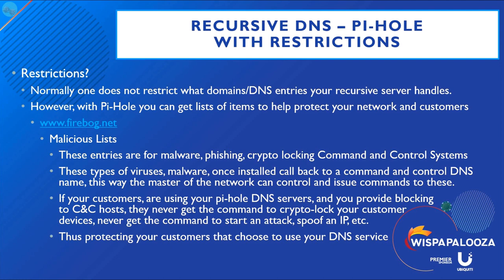I do know other ISPs that load it up. They do adware blocking. They do tracking, all kinds of stuff on there. And again, it's kind of up to you on what you want to do. However, I would recommend as an ISP that you really just stick with the malicious lists. There are other lists out there. There is tracking and telemetry listing. There's advertising listings. There's also suspicious lists, which are just things that, hey, we don't think these are valid, but you might want to look at that.